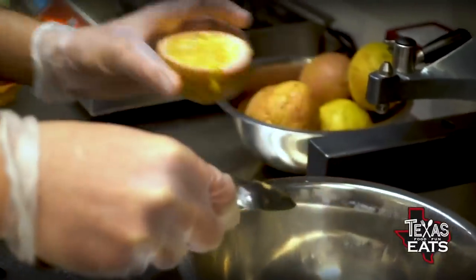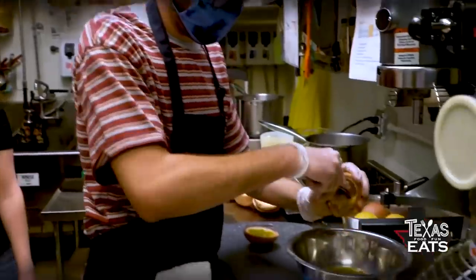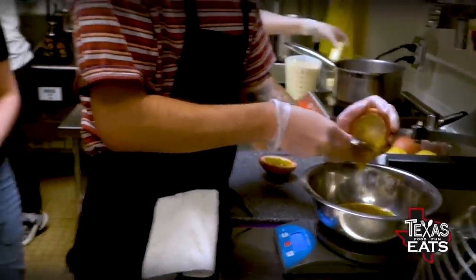So I'm super excited. We got to see how a little bit of the elements are made for these cheesecakes. But now, the most important part, we get to go eat them, which I'm super excited about.